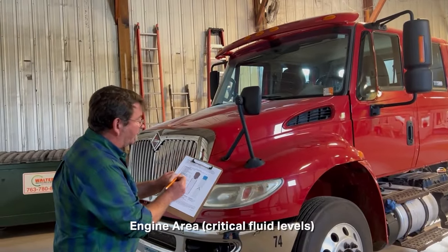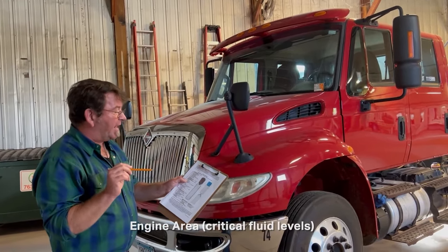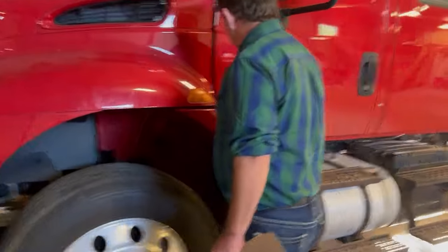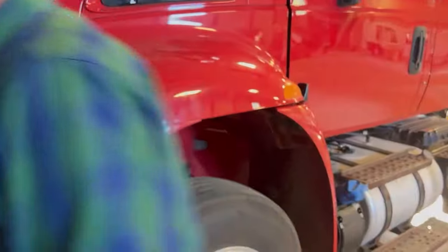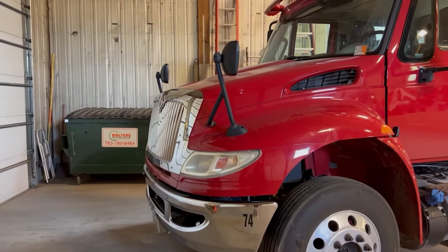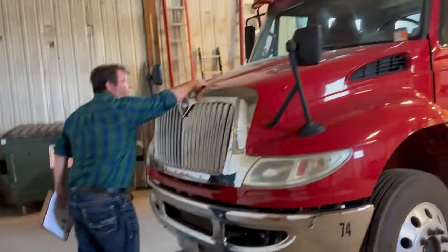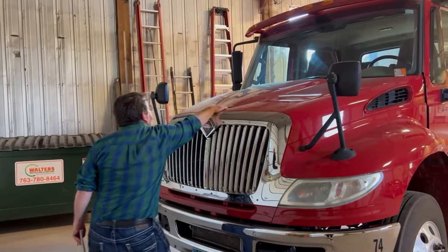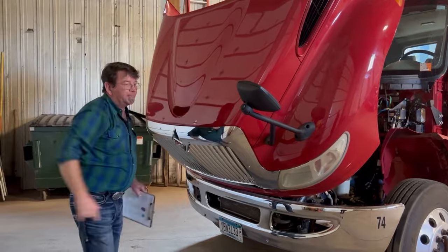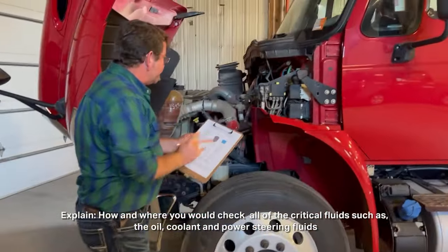Now we'll do the fluid levels. What they want to know is all of the critical fluids that you would check on your truck. On the pole from the front of the truck, not the side of the truck. Lock it down, slap it down. Now we'll do the critical fluids, or the fluid levels.